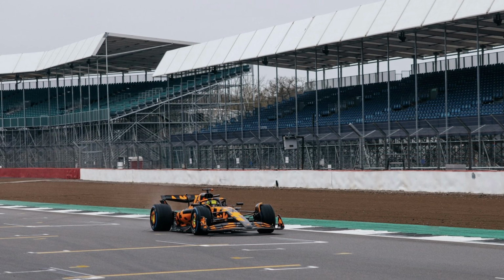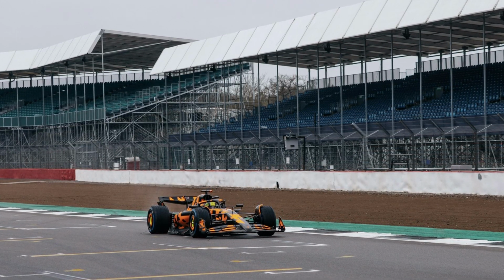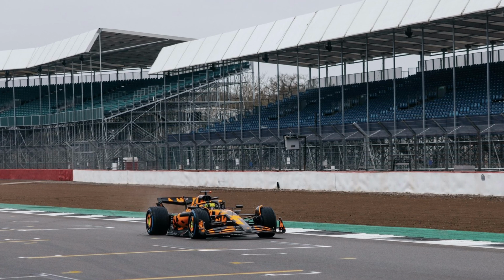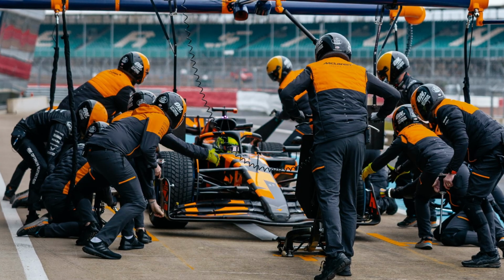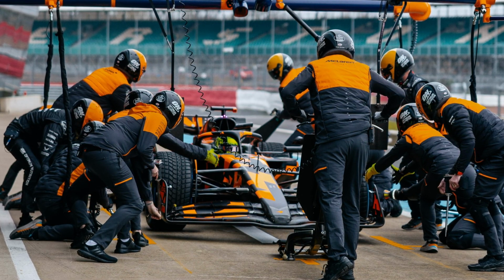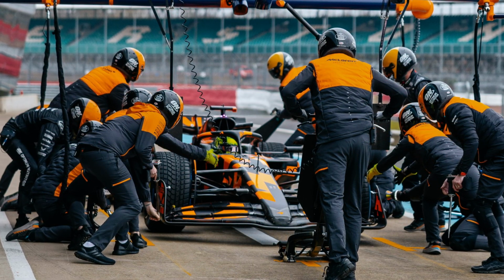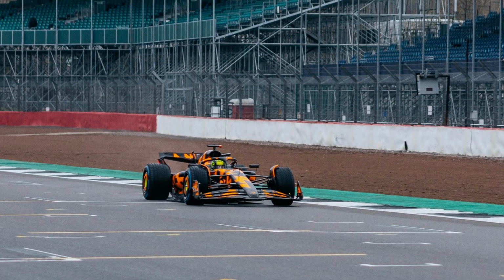It's that time of the year again where we get to see brand new cars before the start of the new Formula One season. And the first up this year is actually McLaren, the favourite for the title. They've just done a shakedown at Silverstone today with the brand new MCL39. Now, I will just say this for people that are wondering, no, this is not the official livery.